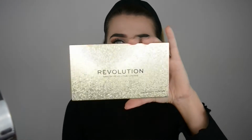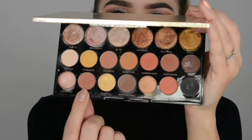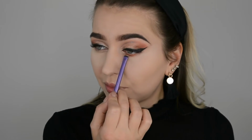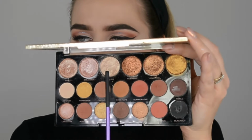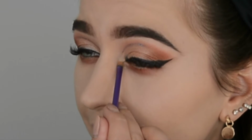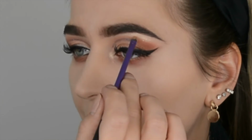For the lower lash line, coming back to Makeup Revolution Jewel Collection Gilded, I'm going to go with a color called Morocco. And I'm going all over the lower lash line. Next thing I'm gonna do, I'm just gonna brighten my inner eye corner. So for that, I'm gonna use Glam. A little bit under my brow arch.